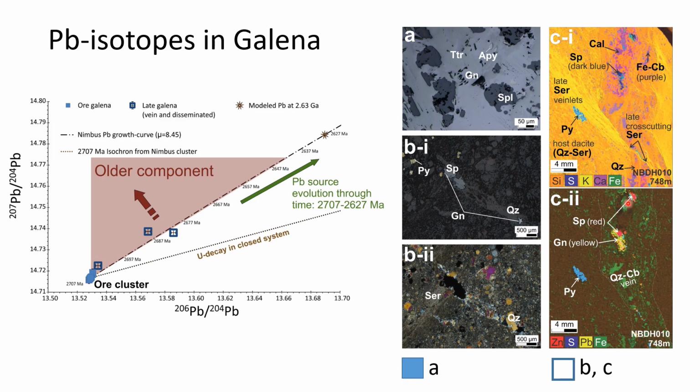We modeled the evolution of the lead through time from the ore cluster, and we've identified that the late galenas are broadly distributed along this line, meaning that they have a significant component that is just this lead evolved through time, and that the reason why they might not fall directly on that line is probably due to an older component. So the lead in the late galena derives from three sources: the ore cluster, some older lead probably in the host sediments, and then in situ evolution of the lead through time.